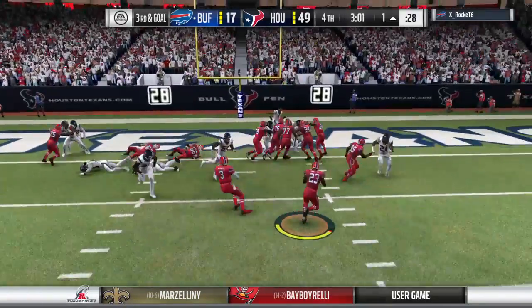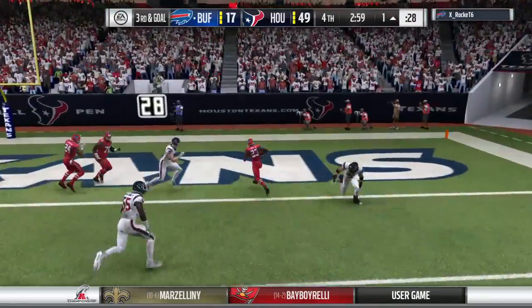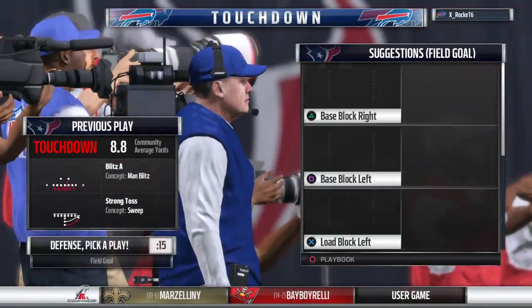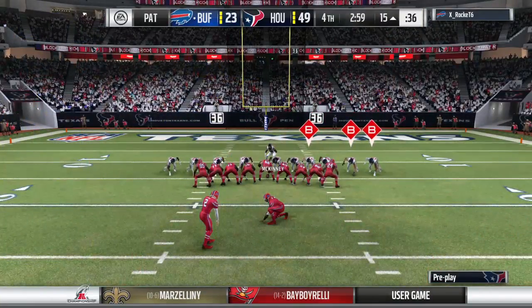No gain on the quarterback sneak, no place to go. Now Sims, and he's across for the touchdown. Too little, too late, but he does get in for 6.